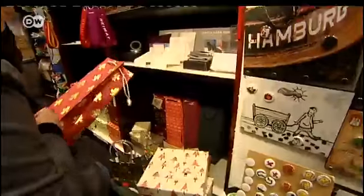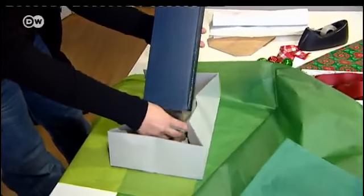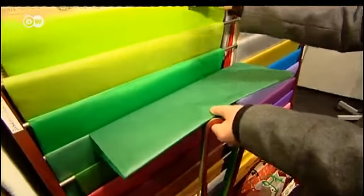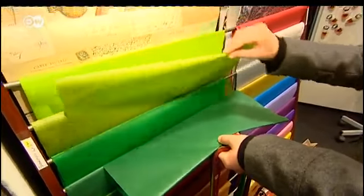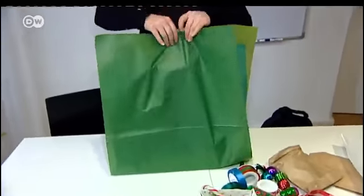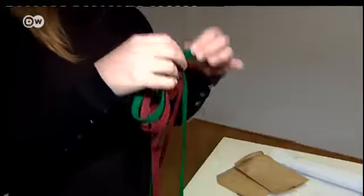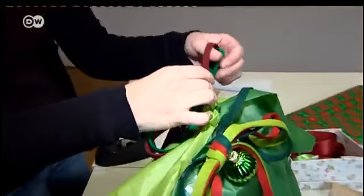Wine is a popular Christmas gift, but Ulrika thinks the recipient shouldn't recognize a bottle before they've opened the present. She finds creative solutions in a paper shop. She opts for traditional colors. A triangular form helps conceal the bottle's shape. The gift and customer's taste determine the type of wrapping.